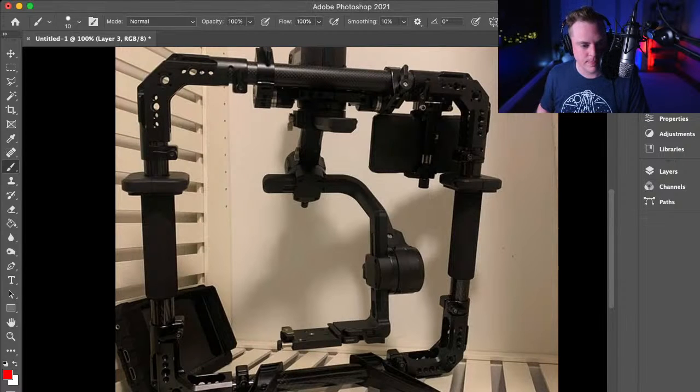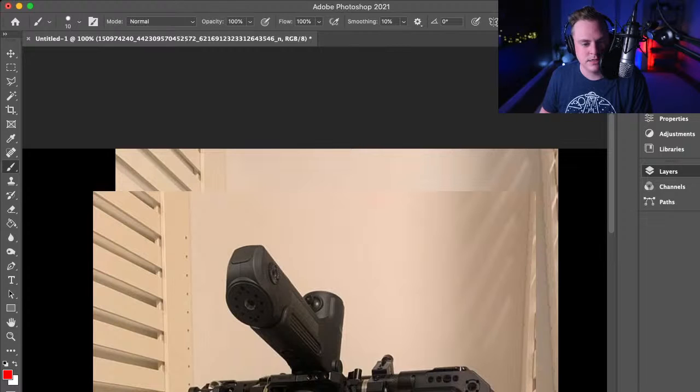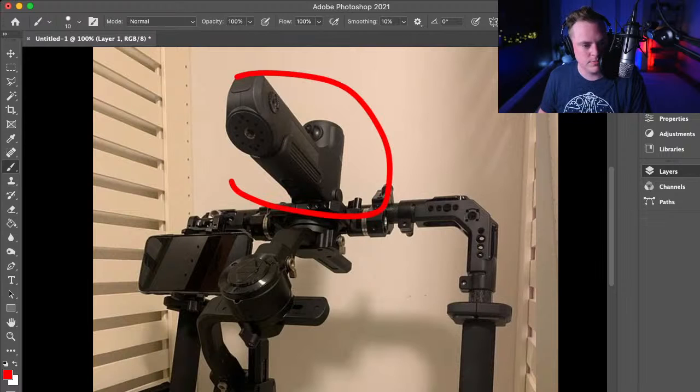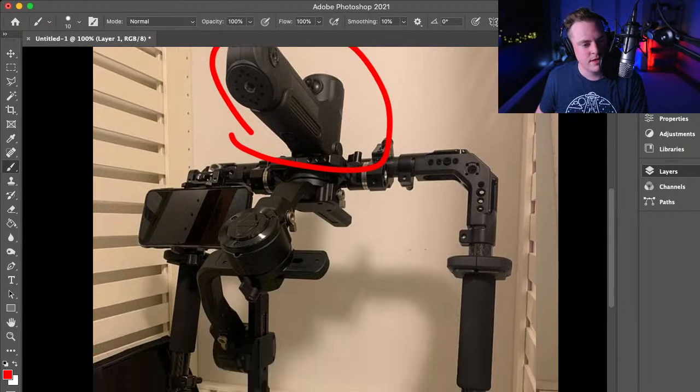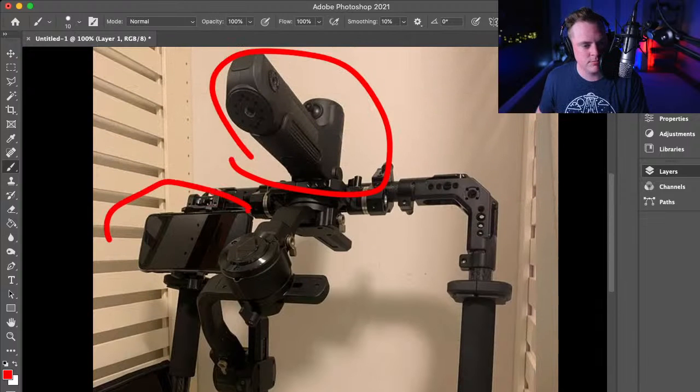So here we go. Here's another angle. So yeah, now I can definitely tell it's the Crane 3S. That's easy to see. Get this underneath so I can do a little drawing on it. Yep, there's that Crane 3S handle on top. And then, yeah, really cool rig built around it. I see you've got the phone mounted, and look at that.